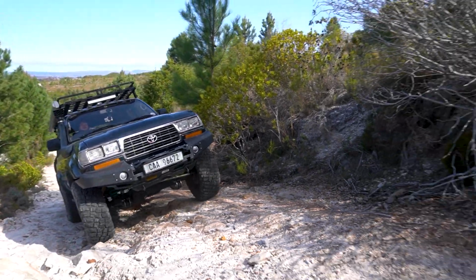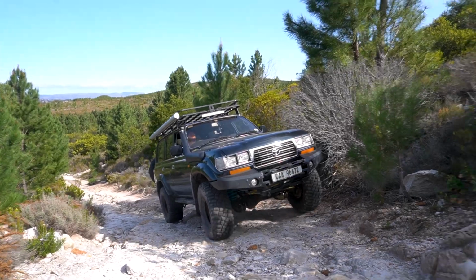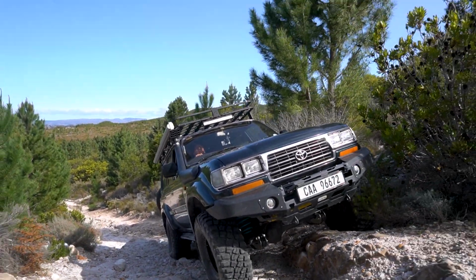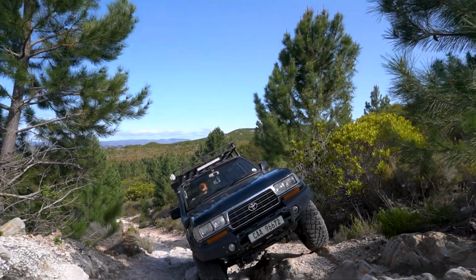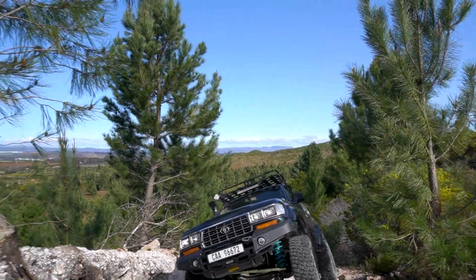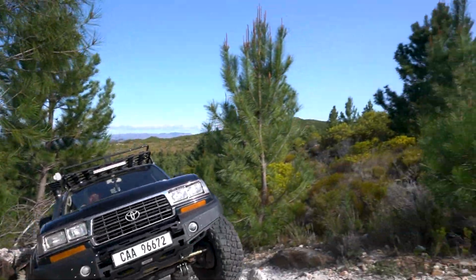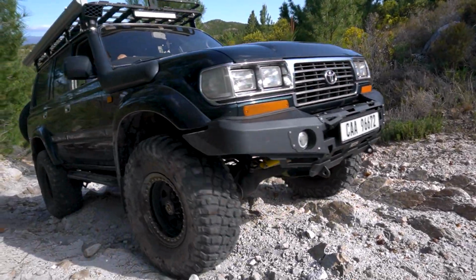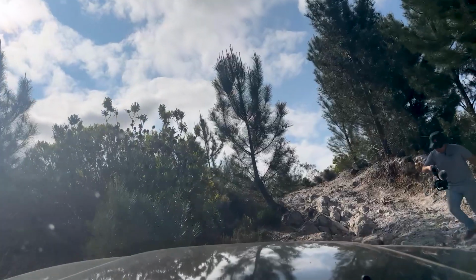That was a super fun little hill that Brad and myself just went up, and Grabouw has changed so much since the last time we were here, which was, I don't know, a year and a half ago, something like that. And there's been so much rainfall in the last couple of years, super floody, flash flood, stormy winters, that it has absolutely transformed this place.